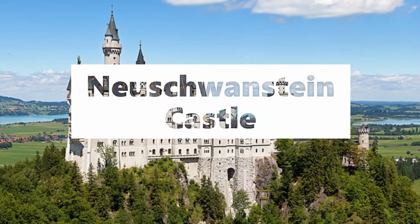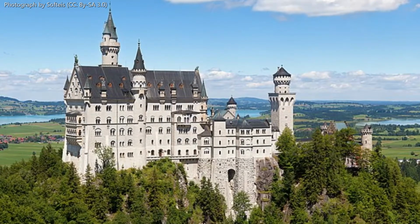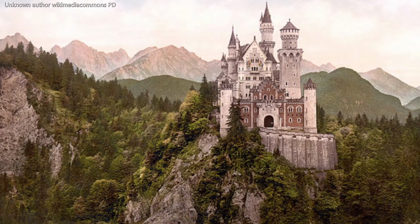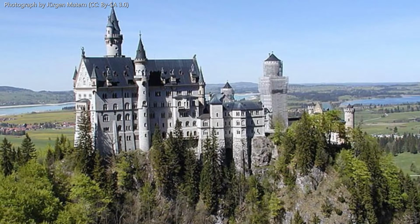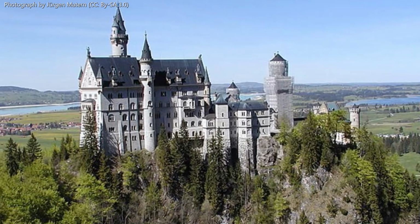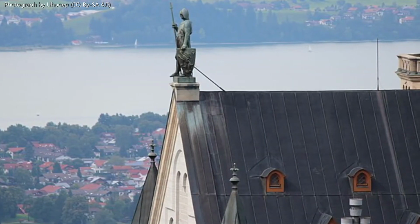Number 10. Neuschwanstein Castle. The Neuschwanstein Castle is a 19th century Romanesque revival-style palace on a rugged hill in southwest Bavaria. The palace was commissioned by King Ludwig II of Bavaria as a retreat and in honor of Richard Wagner, a German composer. The construction of the castle began in 1869, and the building was originally intended as a private residence for the king. However, shortly after King Ludwig II's death in 1886, the castle was opened to the public.